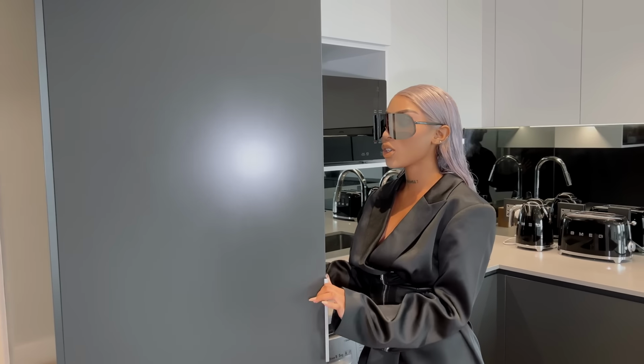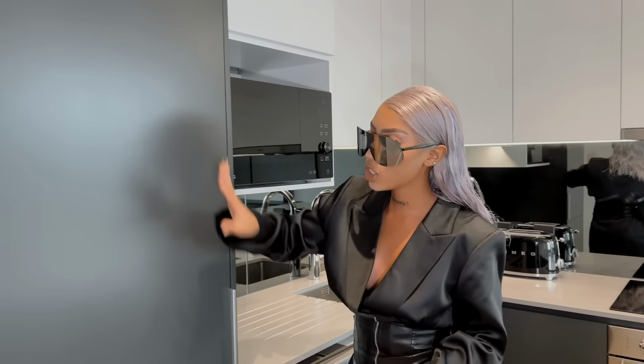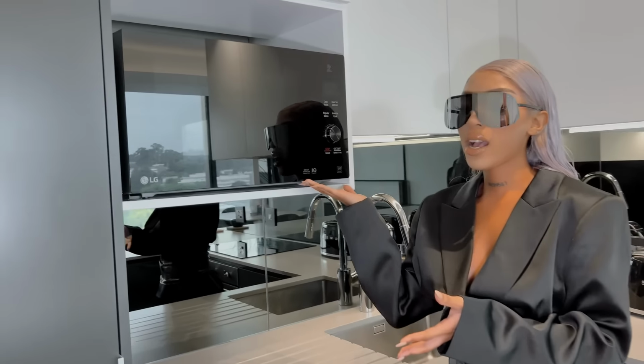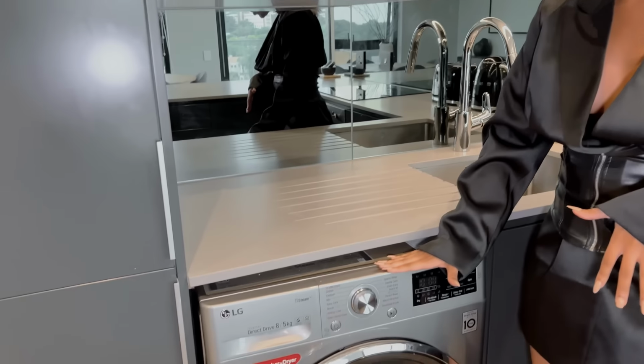It doesn't look the cutest on the inside right now, so we're not gonna show the inside. But it's a fridge. This is the fridge. This is the freezer. And then over here we have our LG microwave. It's just black, simple, sleek. I love it.